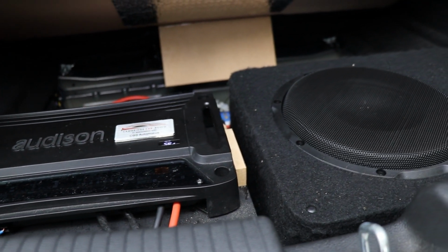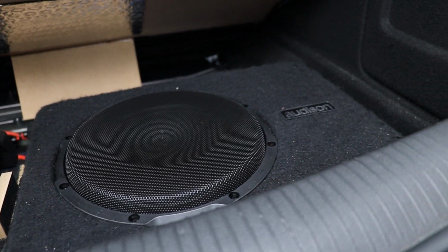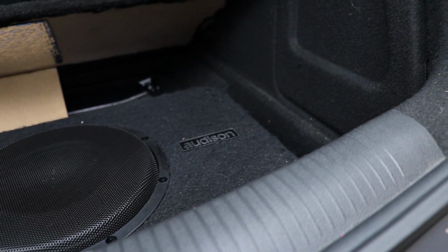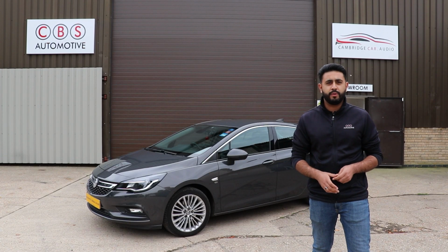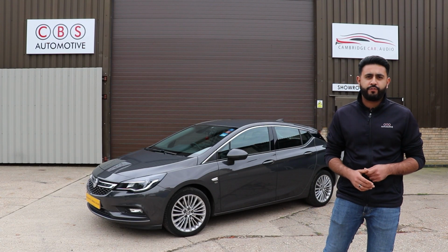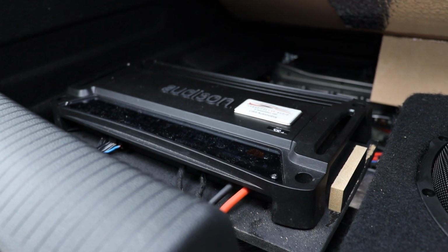So we've soundproofed the boot, we've soundproofed the doors, and that's all been carried out to reduce resonation, but also keep all the audio inside that vehicle. You want to make the most of the money that you're spending on the audio system, and that's why we use skin soundproofing. It's a 3mm layer, which really does make a massive difference to the audio system.